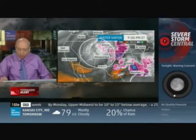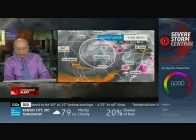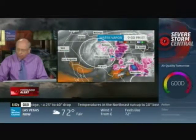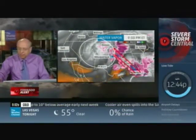But what you're seeing here is the satellite imagery. It's what we call water vapor imagery, and it's showing this counterclockwise spin affecting several states here. That's the cold pocket aloft. The east side of that is where we're getting some of the cold air, having warm, moist Gulf of Mexico air run into that. So that's putting cold over warm, and that means unstable.